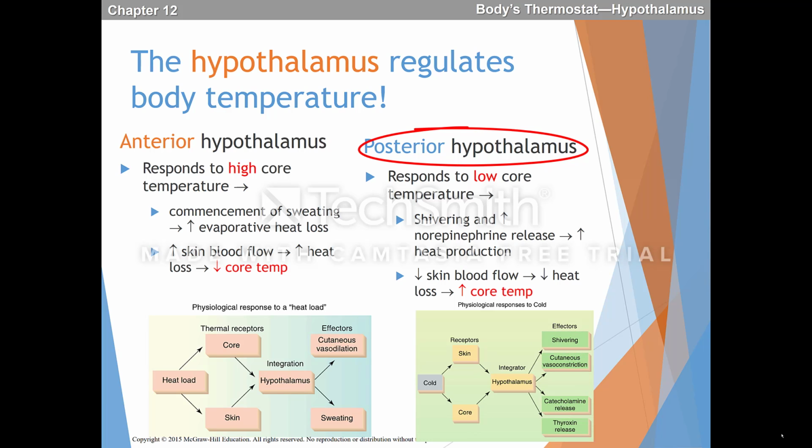Another change that's going to happen in response to the activation of the posterior hypothalamus is cutaneous vasoconstriction. So what this means is that the blood vessels that deliver blood to the area just under the skin are going to constrict, and when they narrow, that's going to make it harder for blood to flow through the skin, which means that it's more likely to stay in the core, and that's going to help you stay warm.